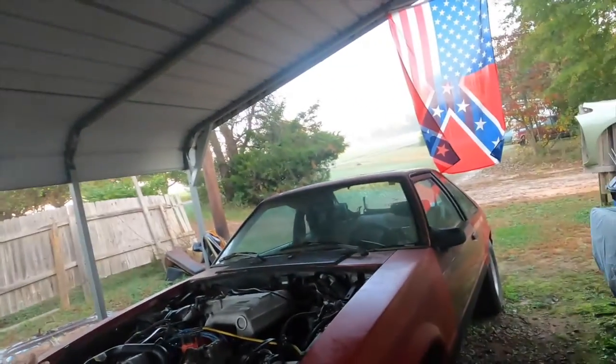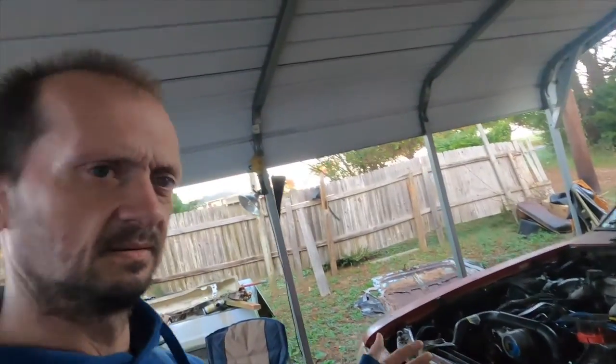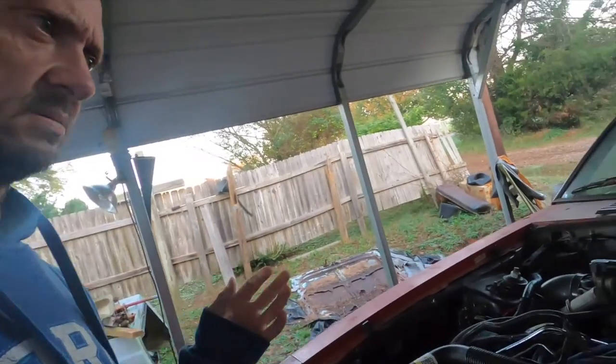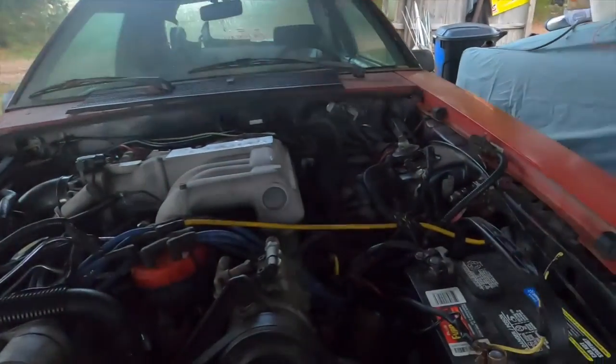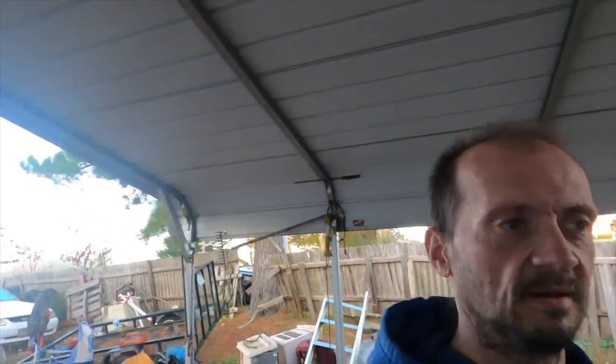We are working on my Fox, and I'm noticing a few things. Looks a little cleaner. My dad has been very busy working on this thing. But thanks to him, I have an update for you.